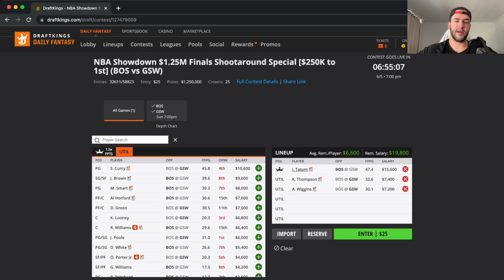But as of right now, I really like Tatum as a captain. Expect a huge bounce back game from him. Expect Klay Thompson to hopefully have a good game. And then Andrew Wiggins to beat normal Andrew Wiggins and get you close to 35 fantasy points. So this is the route I'm going today.